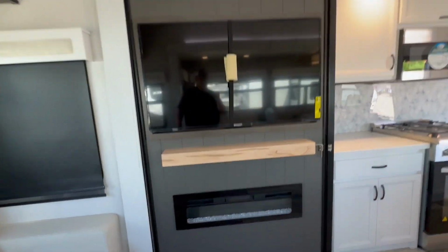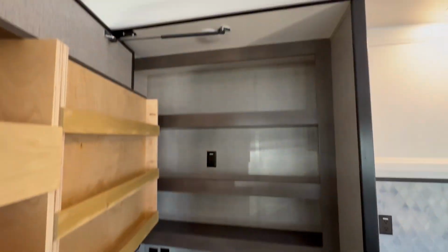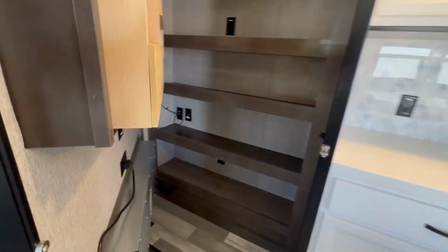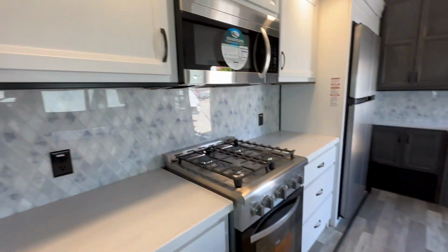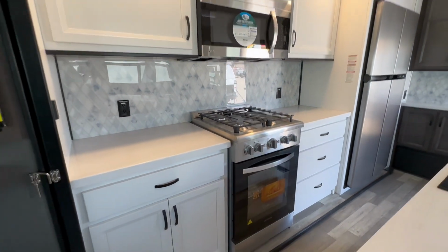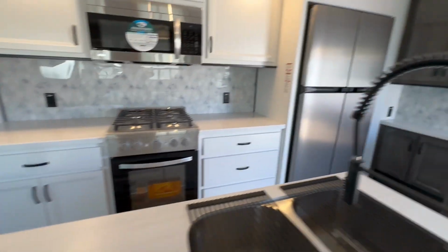This has nice big TV, electric fireplace. Nice big pantry in the back with a spice rack and stuff. Lots of storage. These epoxy countertops. Convection microwave. Good size. Not quite residential, but residential style stove.